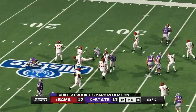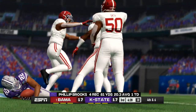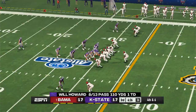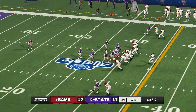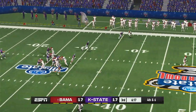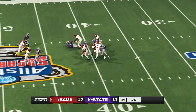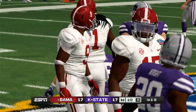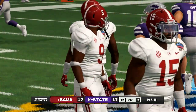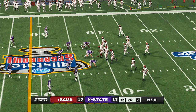Screen pass. A yard, maybe 2 on the screen pass. Wasn't a huge gain here, but at least you know as a quarterback that when you throw to this senior, you're putting the ball into some sure hands. Gets to about the 41-yard line. Time's getting a little bit tighter now. You got to make every possession count.